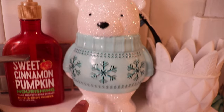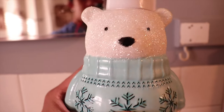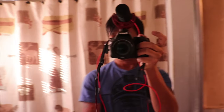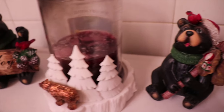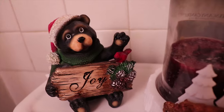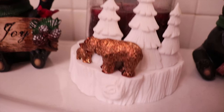And a soap dispenser that I got from Bath & Body Works. It's really glittery, sparkly ones. Yeah, I hope you can see that on the camera. Ooh, look really nice. And there is me. I have these two cute Christmas bears right here on top of the toilet bowl. Homeless bear. And then this cute white resin candle holder.